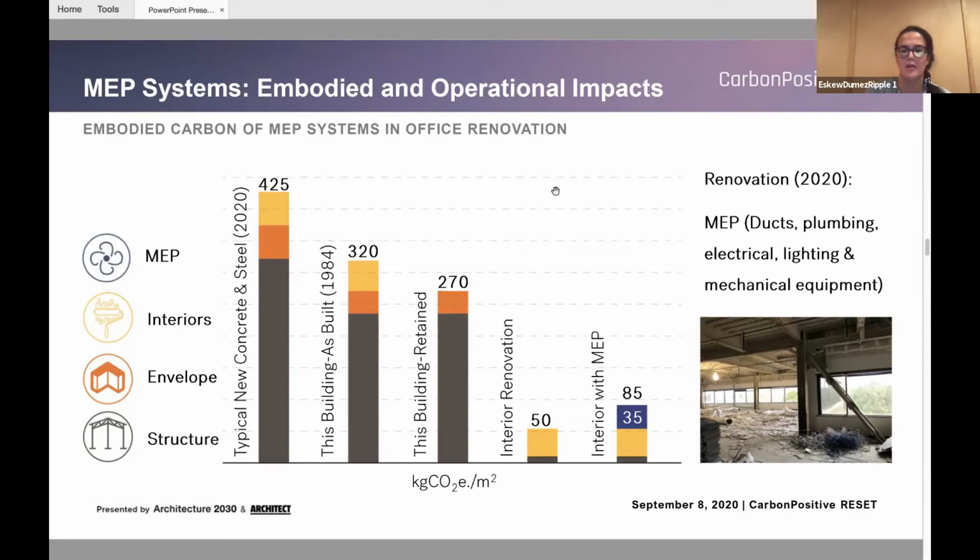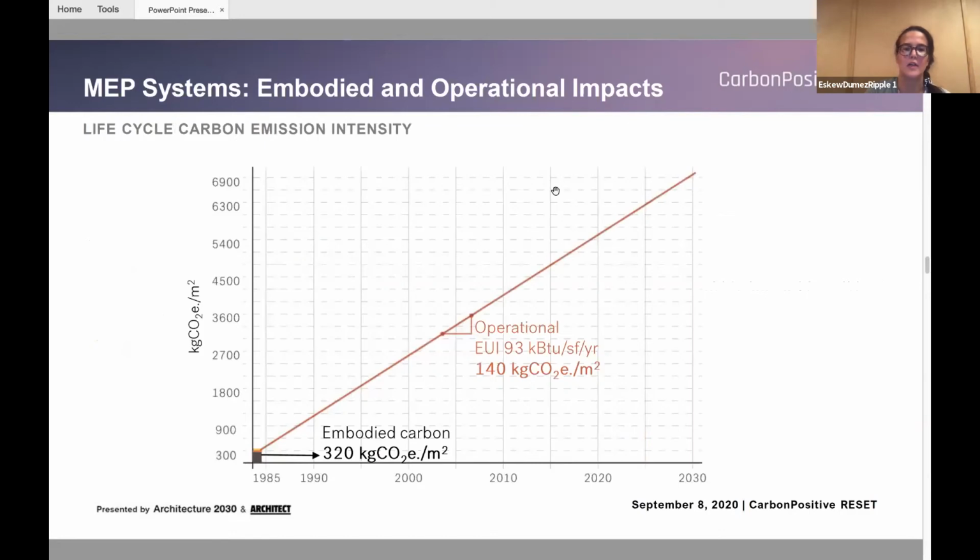And then after I talk about some of the details of the MEP study, I want to talk about that at scale. So the embodied carbon, great, we got a savings there by not building new. Like I said, we brought the operational energy use, the EUI, down from 93 kBTUs per square foot per year, which translates to about 140 kilograms of CO2 per meter squared on our grid in Louisiana.